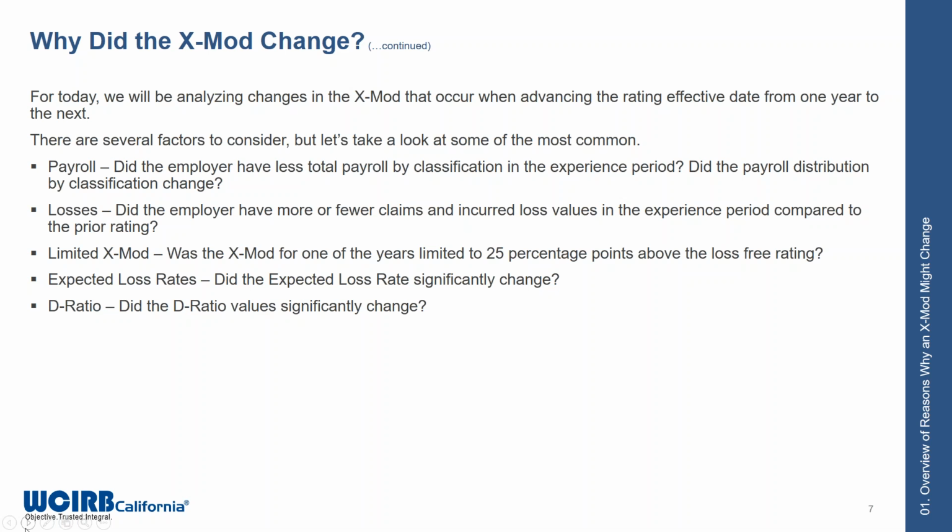Another thing we look at is whether the mod was limited. We also look at, like we said, the rating values used, so that would include expected loss rates and D ratios. We have seen that in the past couple years, expected loss rates have been decreasing. So note that if the expected loss rates are decreasing but payroll stays constant, this will result in an increase in the experience modification. The D ratio, which is how we divide expected losses into primary and excess amounts.